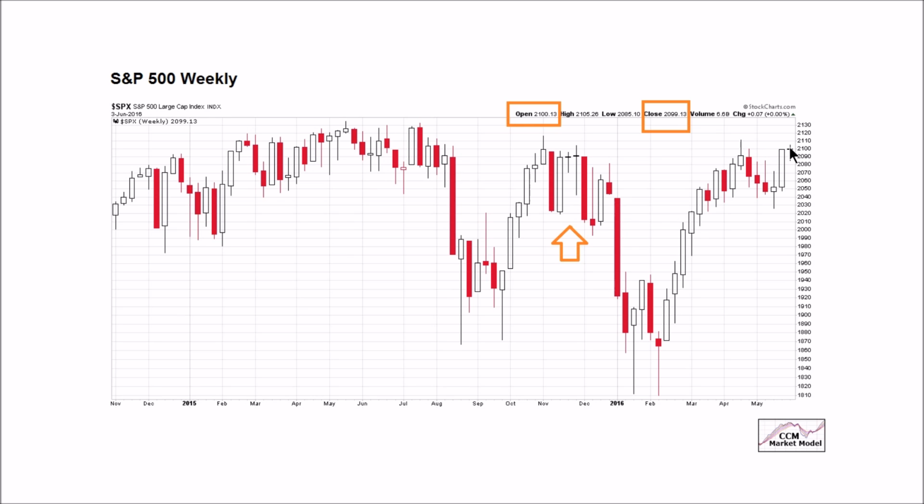This indecisive look doesn't mean we're going to go in this direction. It just tells us to be open to that. If we were to move in this direction, the indecisiveness could also mean a big move this way. Price has to confirm this look here. In this case, it did.